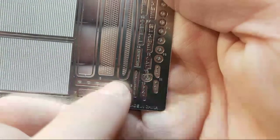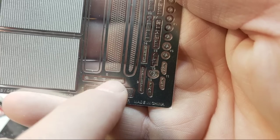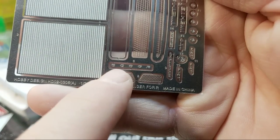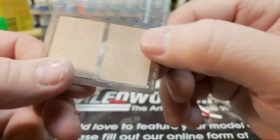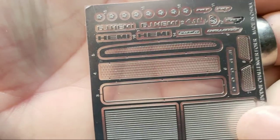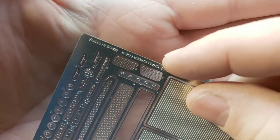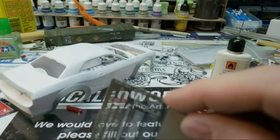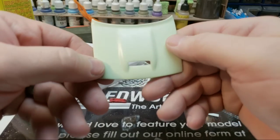Now this Dodge here was supposed to be for the taillight. But it's a solid piece, so I don't know if I want to add that. And then it gives me the honeycomb for the grill and everything to punch, and for the hood inserts. And they're see-through, but I'm not going to use that hood. We're using this hood.